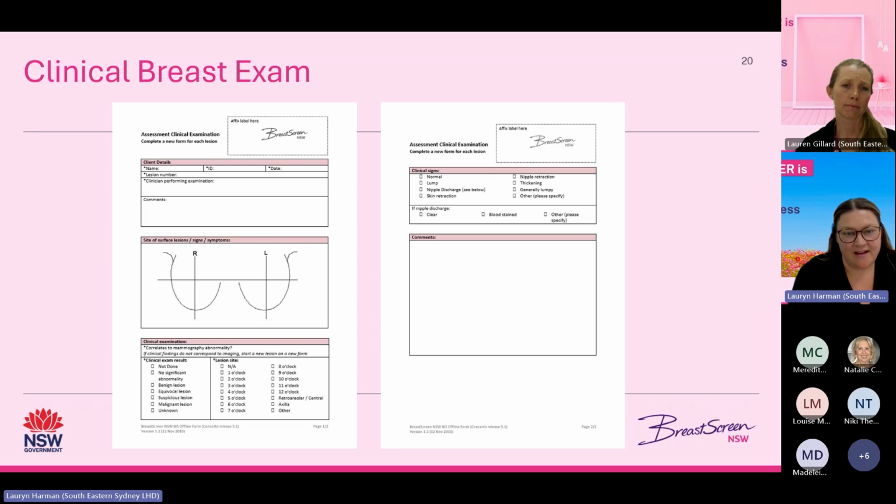After imaging, and if it's determined that the client requires a biopsy, a clinical breast exam should be performed. A clinical breast examination is a physical examination of the breast performed by a breast surgeon to look for any lumps, breast changes, or abnormalities. Clinical breast exams that are conducted by trained professionals often pick up breast changes that the client may not have picked up themselves.